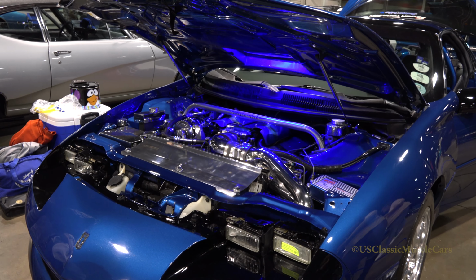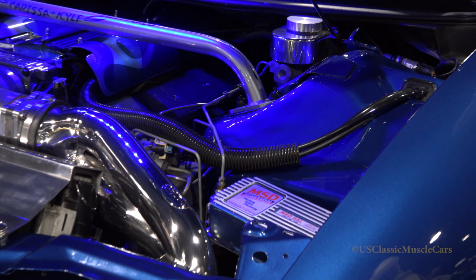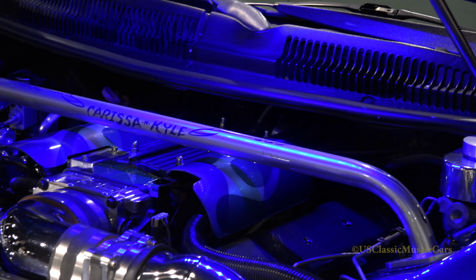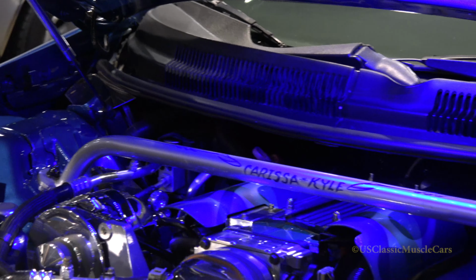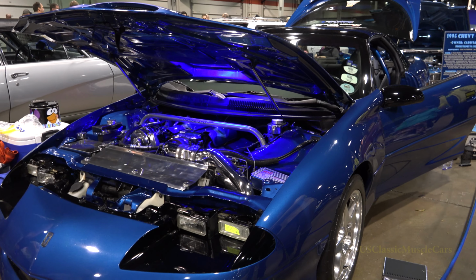There's a custom painted MSD box that matches the paint on the car. We got the fuel rail covers. I know the lighting kind of throws it off, but it's painted to match the car and the hood. The flames on it and everything match. Wow. That's awesome. So what type of engine is it? It's a 383 stroker LT1 motor.